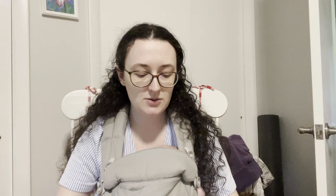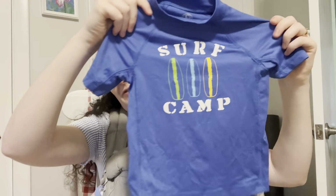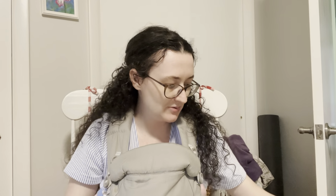So first, this is a 2T. This is JK Boys, and this is a rash guard. It says surf camp. That said surf camp, not plural. Just a little short sleeve rash guard, which is super cute.